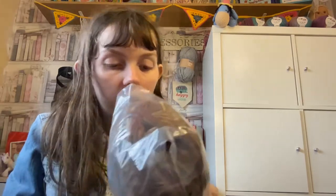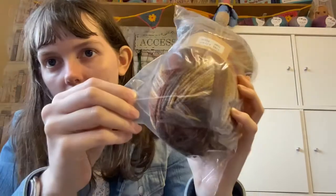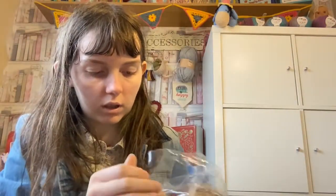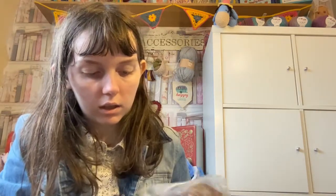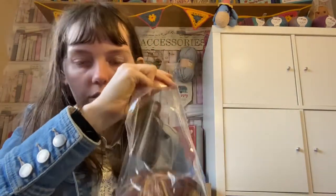It's 100% acrylic. To be honest, the other two were 100% acrylic as well. This doesn't have a colour name, but it is kind of earth tones, so it's got browns and reds and yellows and all sorts like that. See? That's what it looks like. I absolutely love that colourway. I made a hat with it last year, if I remember correctly. I got two, they're from Pound Stretchers.